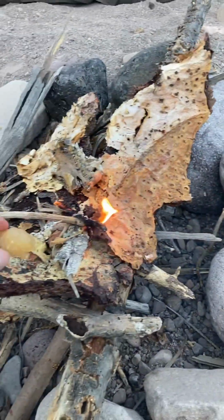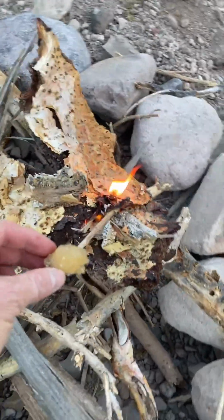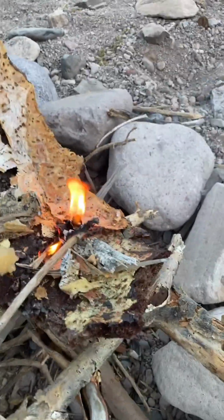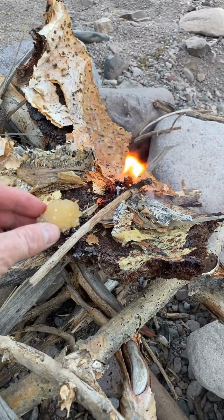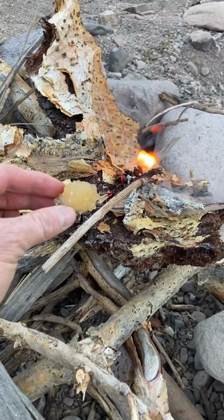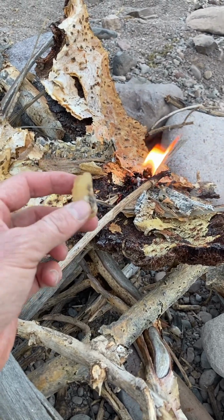This is another big chunk here. Try and move away from that smoke. But I mean, you could start multiple fires with this big chunk, and I'm very impressed with what that can do.